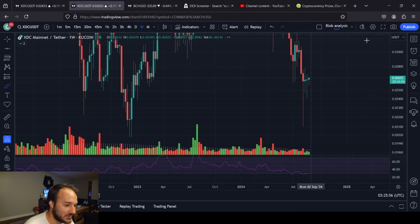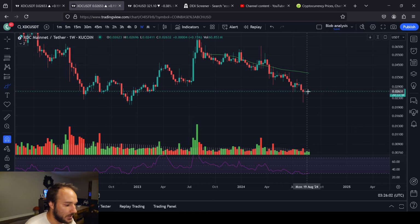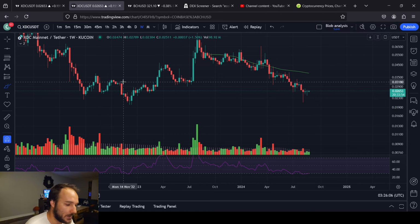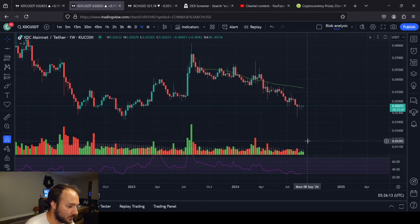How long it lasts is yet to be seen, but I am very confident that this is your low. I don't think you're going to go lower than that. I was skeptical in the prior weeks that you could go lower, that this could be the death of XDC. I was worried for you guys, but with the newfound light that I've shown on it for myself, I'm actually pretty optimistic that you're at the end of your downtrend.